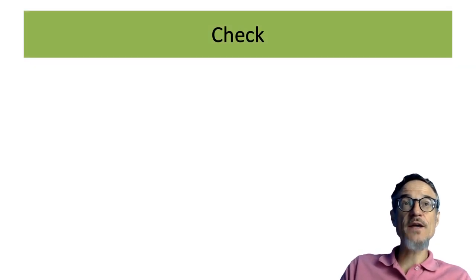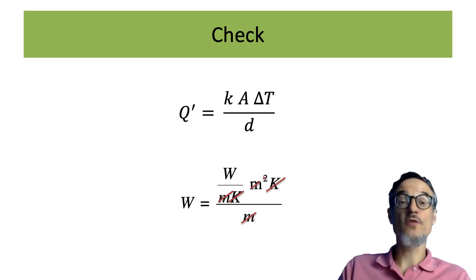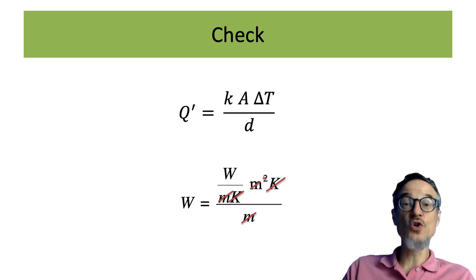Just to check, we can put this back in. Q dash is K times A times delta T divided by D. If we put all these units in and cross out these and these, we get watts equals watts. So we've got the right units. So K is thermal conductivity. Higher thermal conductivity means you lose more heat, and lower thermal conductivity means you lose less heat.